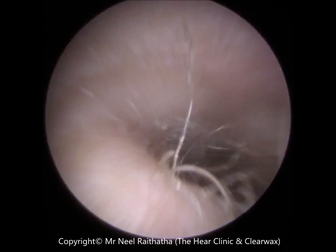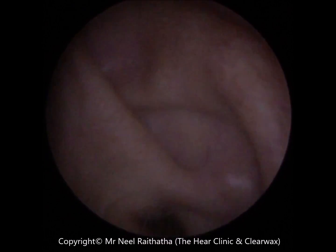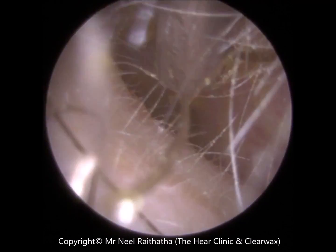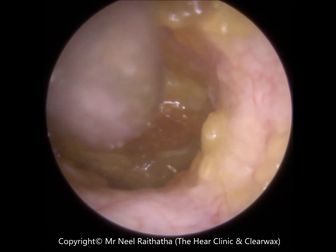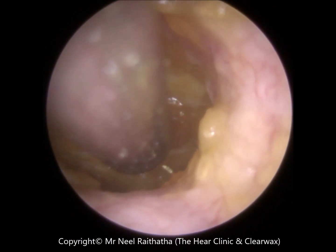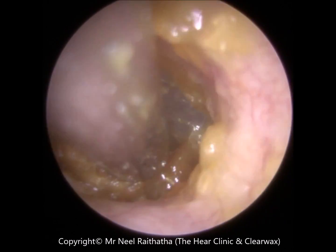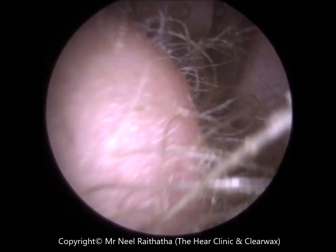So I've got the wax out of your ear, which is occluding your ear canal. There's a thin layer of wax right over your eardrum. Right. I'm going to approach that very delicately. How are you feeling so far? Okay, yeah, okay. So let's see if we can get this thin layer off. Jackpot, I think we've got that.